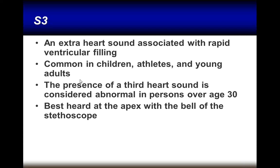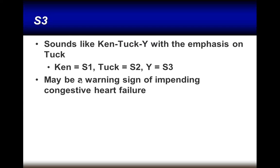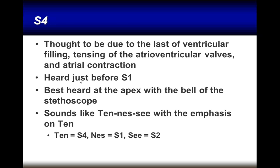The S3, this is getting into your Kentucky, when you have some extra filling or the fluid sound, usually based at the apex. When we hear this over the age of 30, start thinking CHF. So the heart sound is actually Kentucky, Kentucky, Kentucky, which is very prominent. If you have a CHF patient, really listen at the apex of the heart and all that stuff. It's actually quite interesting. And then S4 is the Tennessee.